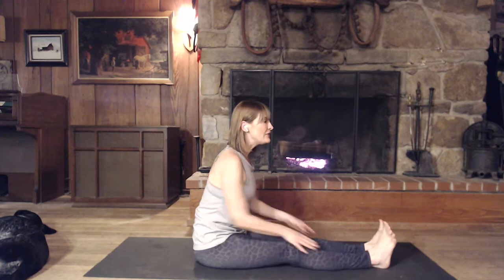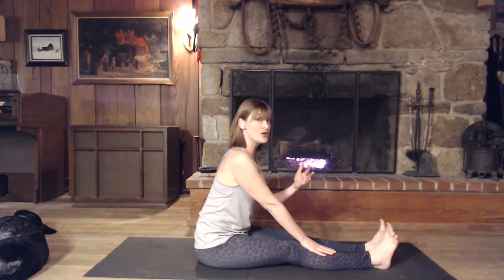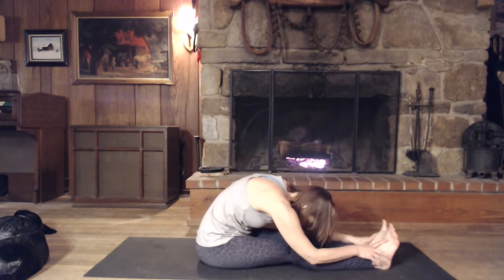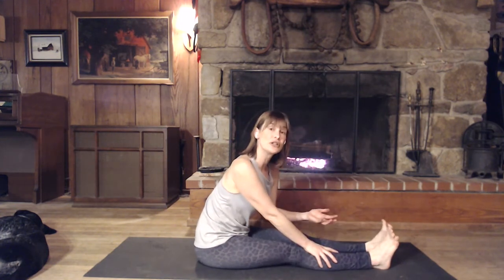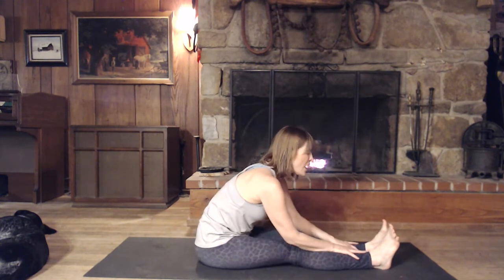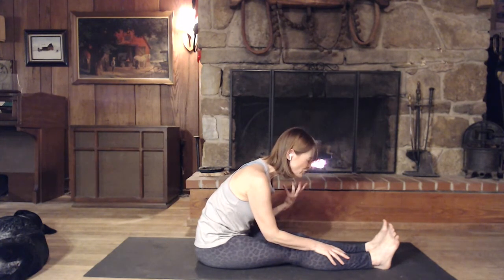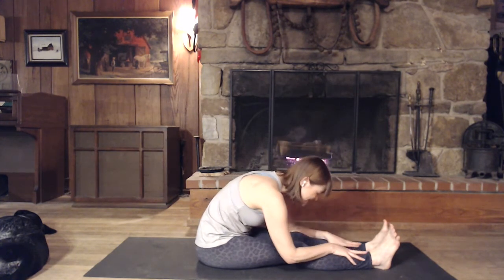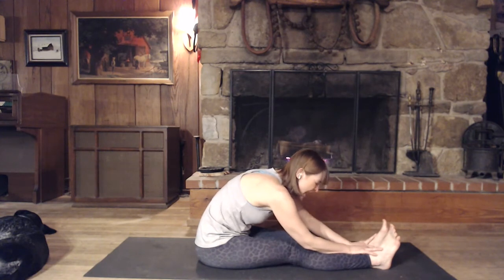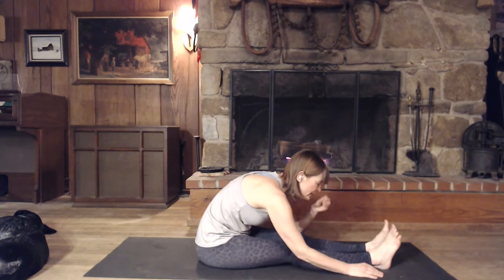And so the idea of having to keep a flat back and coming into the stretch might not be productive for your body. Also, coming to a rounded back might not be productive for your body. What I want you to do is just move forward, assess and notice what you feel, use your breath to breathe into what you feel, and with each exhale, just release and relax and melt a little bit deeper, whatever that looks like for your body.